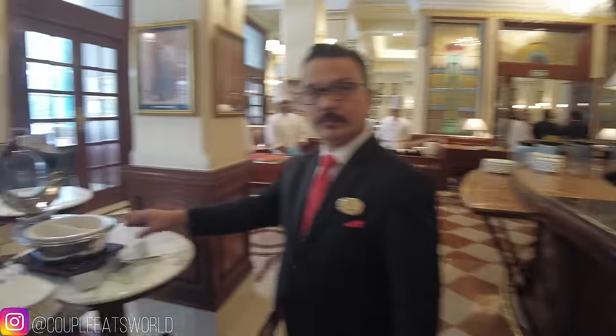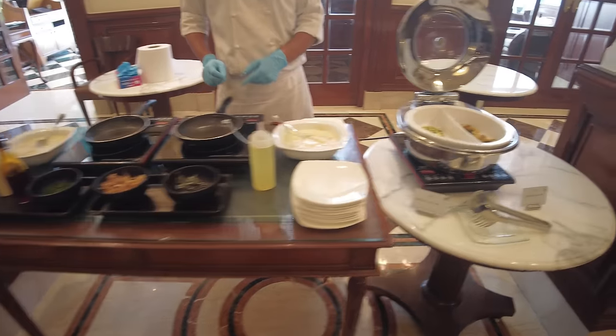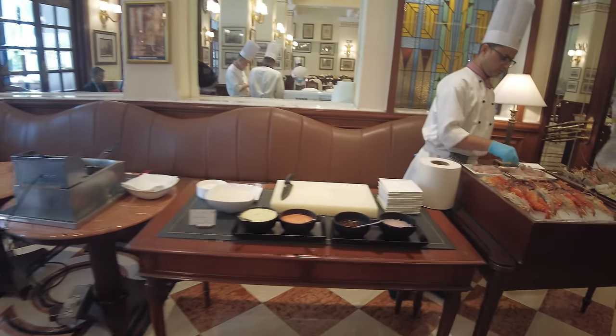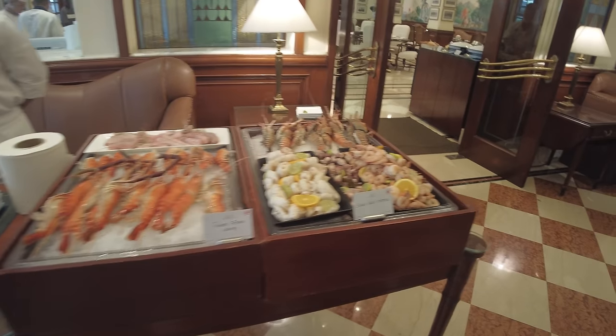Japanese pancake, ma'am. We look for Japanese pancake here, right in Mumbai. Salmon gravlax here. Salmon food. This is a seafood bar. Prawn, lobster, crab, everything here. It's good.